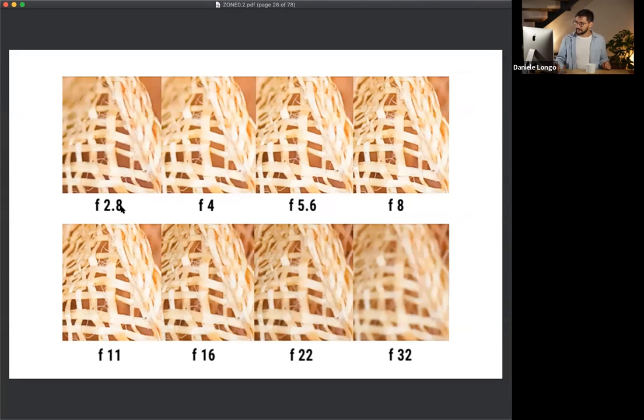So here's a picture at 2.8, and last time we talked about how a wider open aperture setting gives you a very shallow depth of field. By closing the aperture, we're increasing the depth of field and the overall focus and sharpness, okay? And that's what we're witnessing here. At F2.8, the background is very blurry. F4, we're closing it a bit, it's getting a little more defined. F5.6, F8, it gets pretty sharp all around.